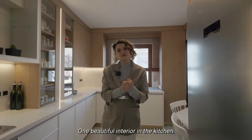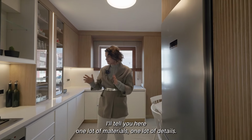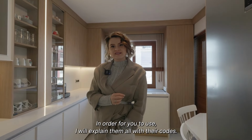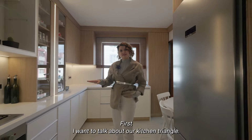A beautiful interior in the kitchen, architect Berna's design, applied with AGT products. I'll tell you here: a lot of materials, a lot of details. In order for you to use them, I will explain them all with their codes. First, I want to talk about our kitchen triangle.